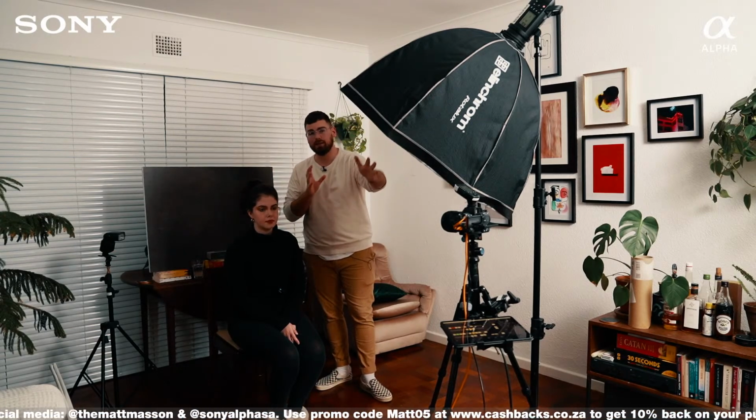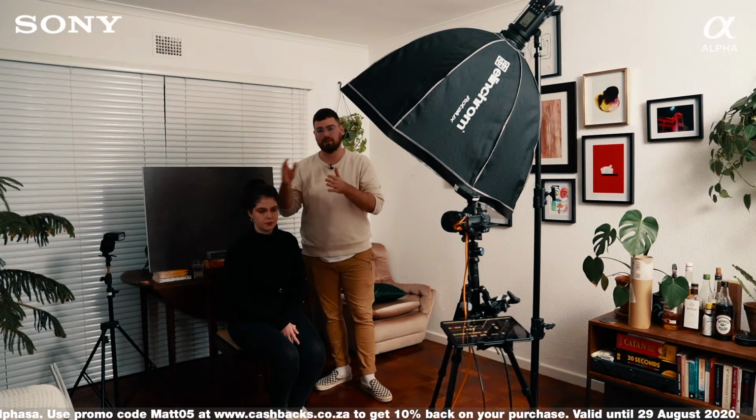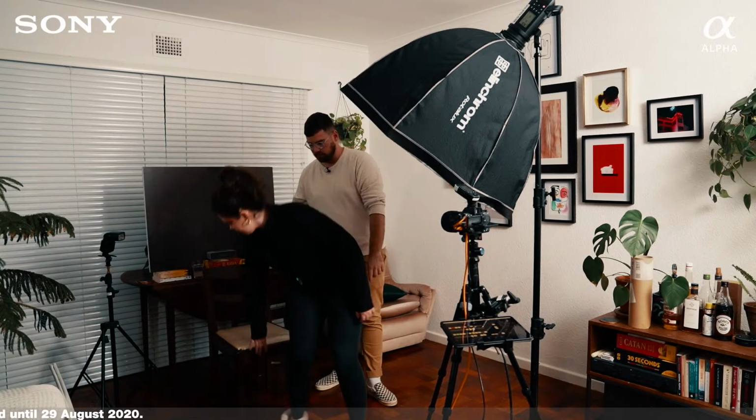Now because of the inverse square law, the further we get this softbox away, the more light falloff there will be further on. So if I want to move this further away, I'll get less light falloff later on. So there'll be less light here than here, obviously. So we want to keep Amy as close to this softbox as possible. So we can bring you across to about there, love.